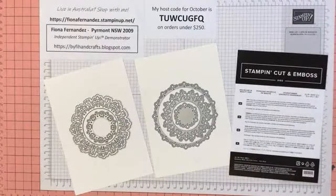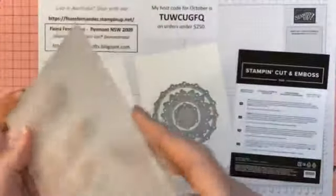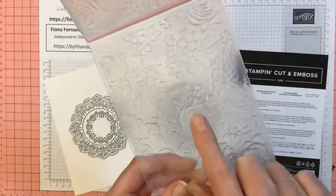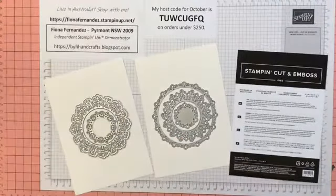Right. Oh, let's go back to that 3D embossed folder for a minute. So that's cool. You could use that with the poinsettias. So there's still a poinsettia stamp set available. Look at that. It's got little poinsettias. Roses. That's really pretty. We'll leave that on the table, I think.